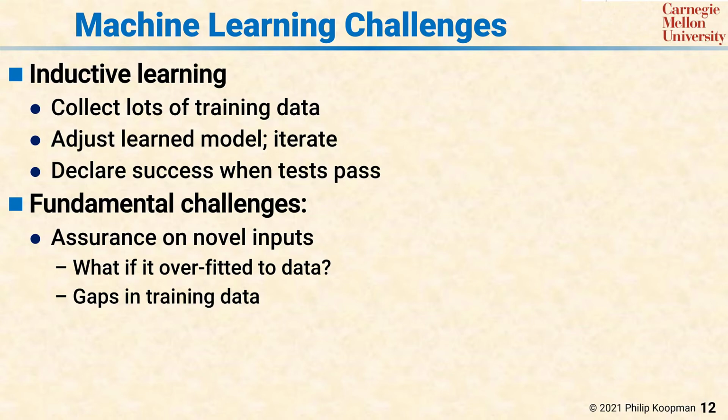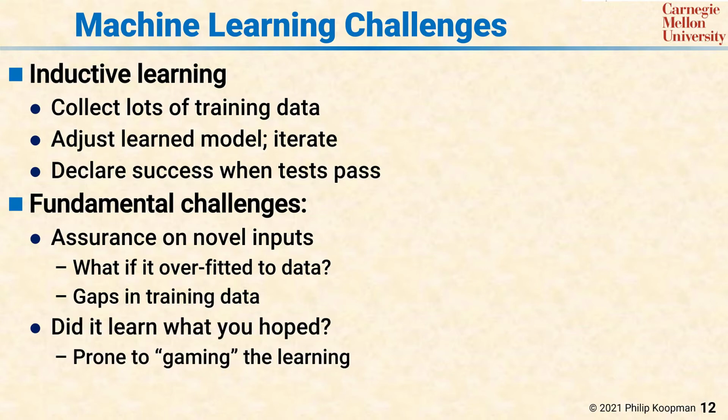Another fundamental challenge is deciding whether it learned what you hoped it learned. Machine learning-based systems are notorious for gaming things. As a purely hypothetical example, if all your training data had people in hats because it was done in a cold winter, then it might struggle with people who don't have hats on because it may not have learned what a person looks like at all. It might simply have learned to recognize hats. While that idea might seem a little far-fetched, in fact, these systems are notorious for gaming easy statistical patterns in data that the people designing the system didn't really realize were there until after they saw the system's behavior.